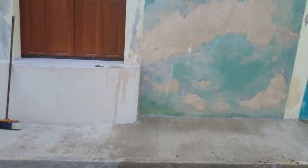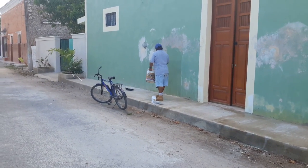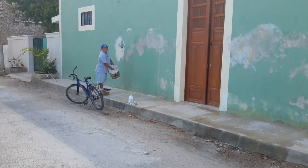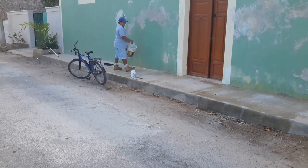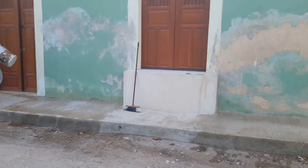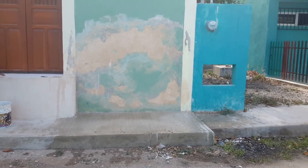Well, here we are out here in front of the house, and Terry is repairing the walls. He's about to mix up. It's time to deal. Es para mi esposa. So right now he's just wetting things down so he can put the new plaster on it.